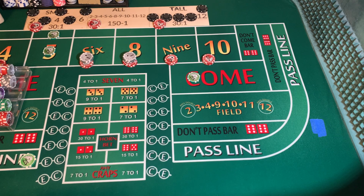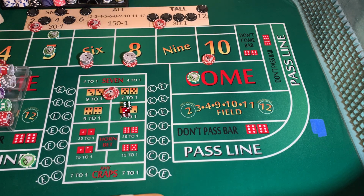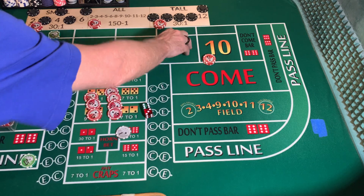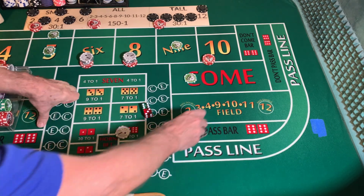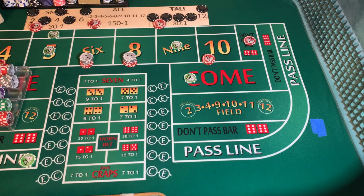Three, two, one, three, dice out. Six, three, nine. Nine is marked. Gonna pull down our place bet. Gonna get paid 21. Come bet's gonna travel inside the nine. We're gonna come out. Gonna color up our red chips. Come out with a $25 come. $10 don't come, and we're going to rack one. Really would love to see that 12 show up.